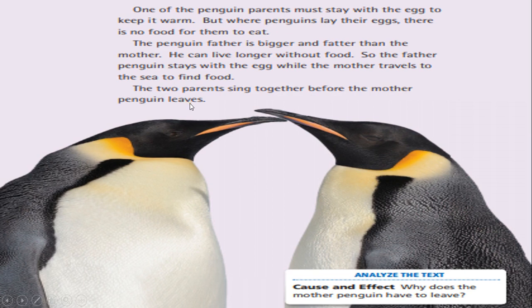Alright, so what we understood from this paragraph is that the mother is less fat and less big, so she has to go find food once she lays that egg. But once she has to leave, who has to sit with the egg? Again, yes, the penguin father. The penguin father has to stay with the egg. He scoops it out using his beak. He hides it in his special brood patch to keep it warm until it hatches. So this is why we have a mother penguin who leaves for food, and this is why the father stays with the egg to keep it warm.